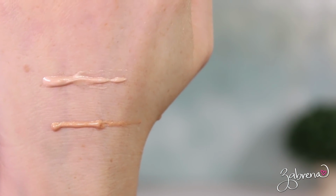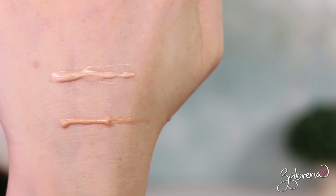When swatched side by side, there is a noticeable color difference between the two. With Charlotte Tilbury's, you get more of a tan appearance, and No. 7's is a little bit more pink by comparison. But by the time you blend them out into the skin, you really cannot tell a difference between the two, and they both have the same illuminating effect on the skin. It's quite beautiful if you have the right skin type for it. Would not recommend this for oily skin. Personally, it's more of a dry, possibly normal skin kind of product.